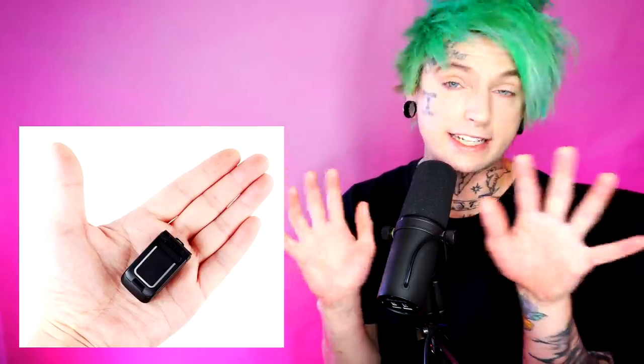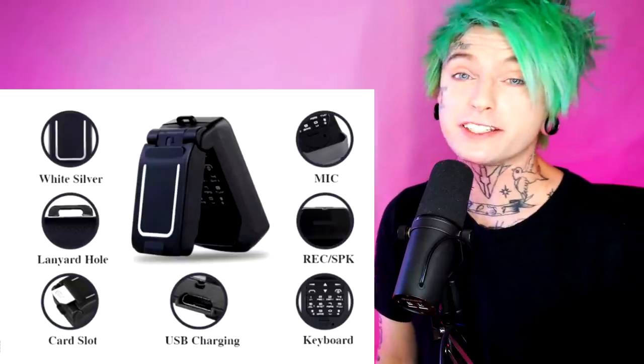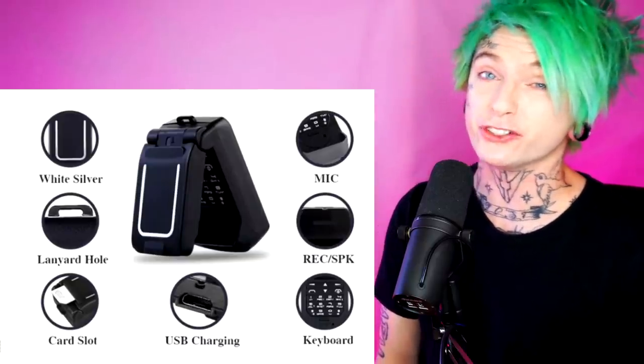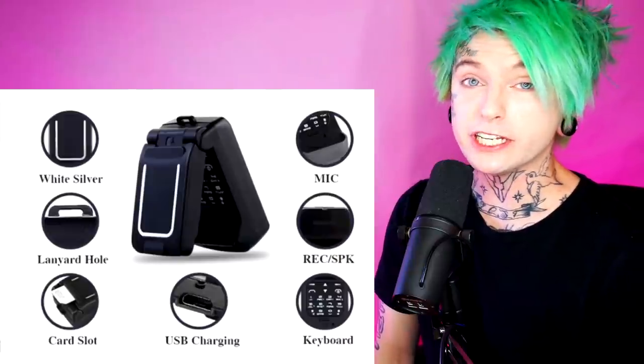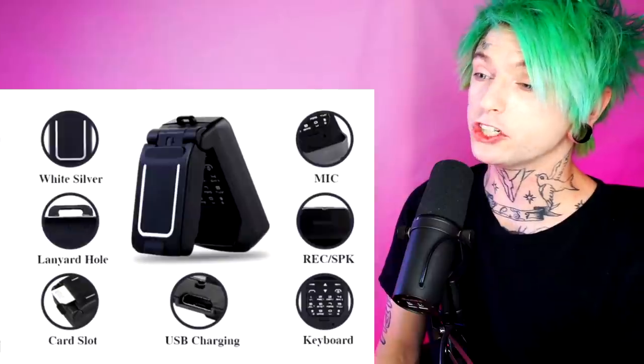Can you imagine? Number 5 on my list is the world's smallest flip phone. This is not a touchscreen, it's not a smartphone, so it does not count. So I considered it a different category. Even though this isn't a smartphone, it actually has a lot of features. It has a card slot, you can charge it via USB, has a microphone and speaker, and a functioning keyboard. That is a lot of features for a tiny phone that fits in the palm of your hand.